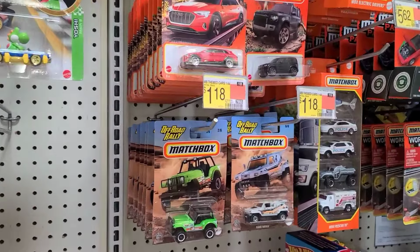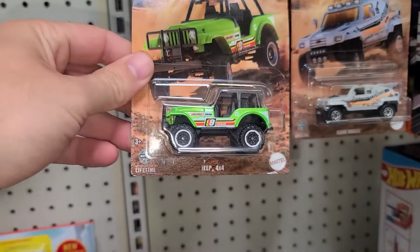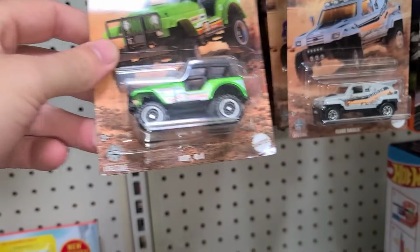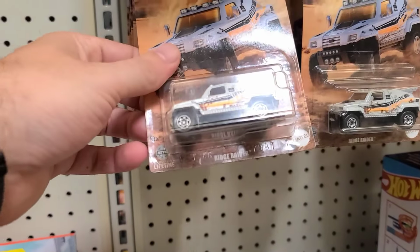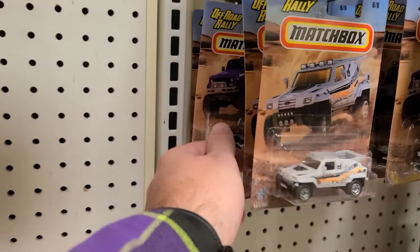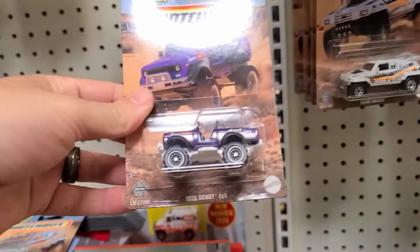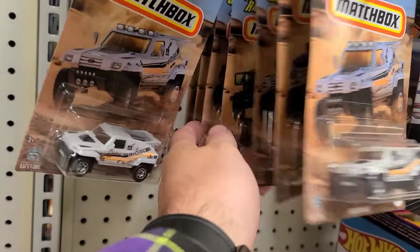Starting off, let's take a look at this off-road rally Matchbox. It looks like they got a new restock of these at least. There's the Jeep 4x4. There is the Ridge Runner. Sorry, I wanted to get that light off so we didn't have a crazy glare. What else is in here? The Scout 4x4. And then let's peek back here.